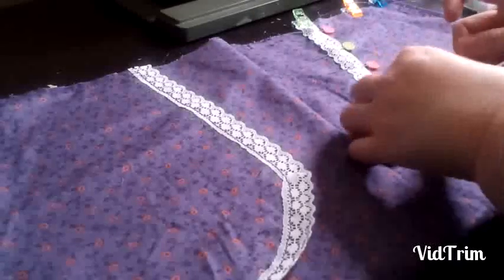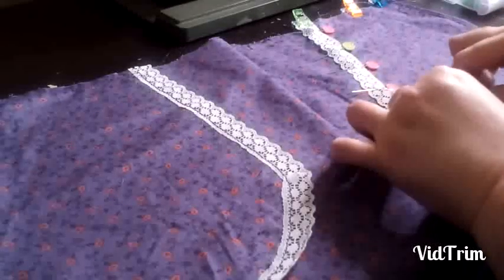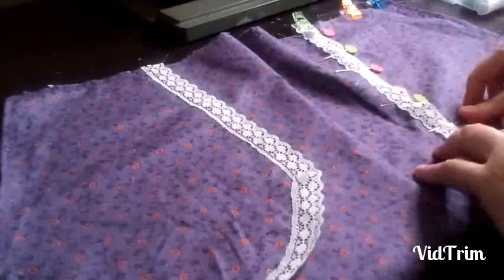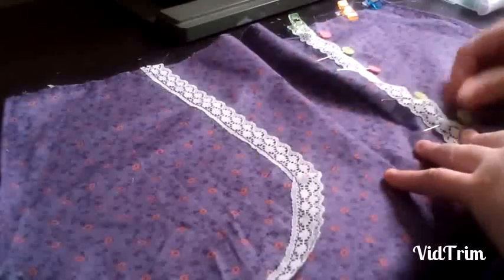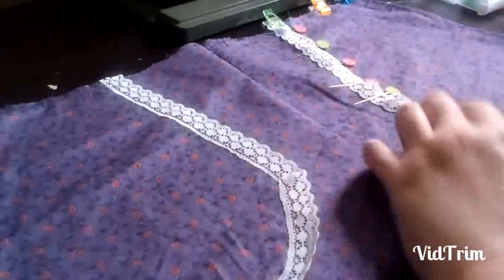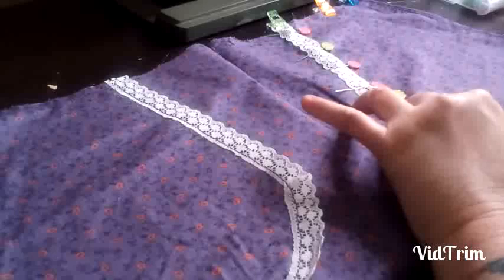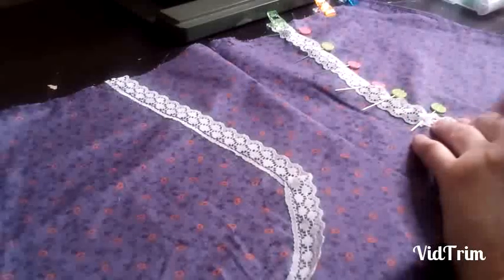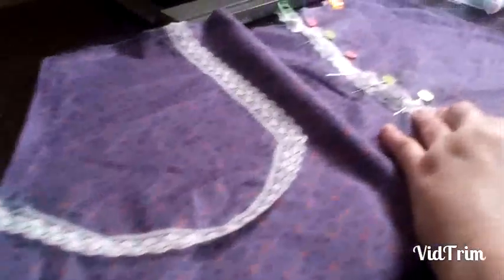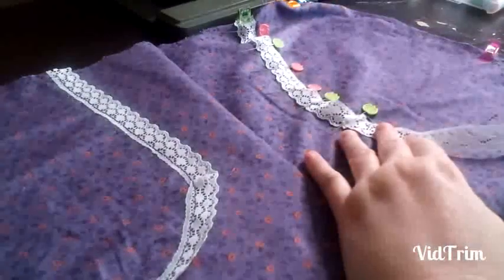And then remember, you gotta bring it this way, which makes it a little awkward for being right-handed and doing it that way without jabbing yourself, because that's important. That is why I like the sewing clips. I don't have to worry about that. Anyway, that's what you do, and then you follow your lace around until you get to a point over here where you will do that fold again closer to this side over here. So there's that, and then we will be back.